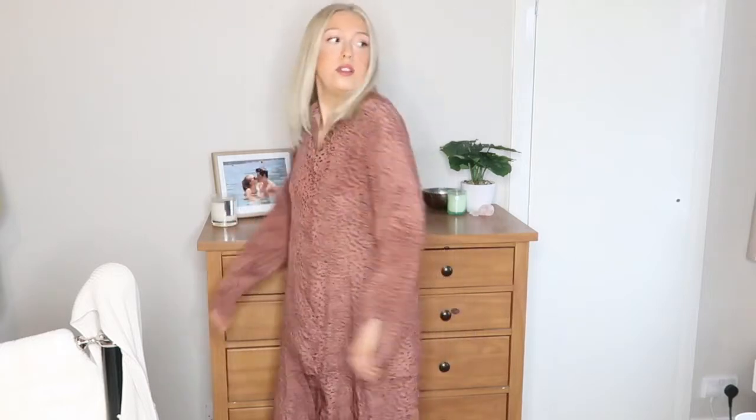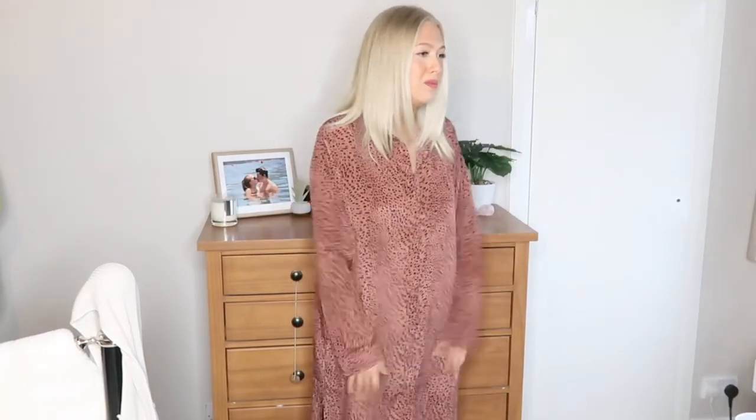I don't even think I got a big size. I've just got my normal size, size 8, and it's just too big on me. I do think with a belt it will look loads better, but I don't have a belt that's small enough to fit this part of my waist. So yeah, no, this will be going back.